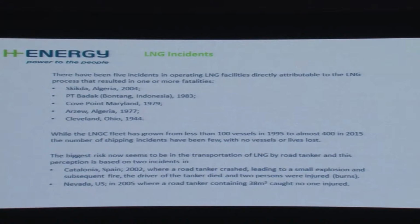LNG has actually quite a unique safety record. In its 70 years, only five major incidents. The fleet has grown from 100 vessels in 1995 to over 400. The number of shipping incidents have been few. No vessels lost, no lives lost.